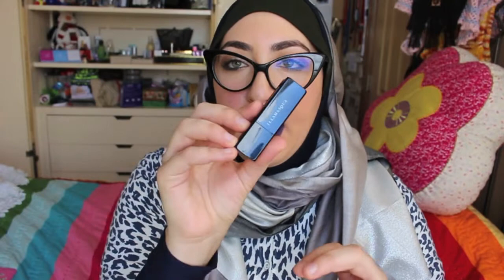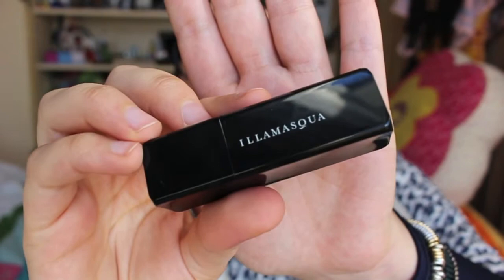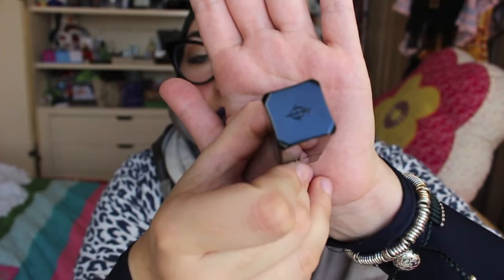They all come in the black Illamasqua packaging. So it has, if this camera will focus. Come on, you can do it. There we go. It has the Illamasqua name and it's black, and then it's got those corners on it, like the eyeshadow quads and singles. So that's the packaging. I really like these lipsticks. I love a matte lip though, so I'm partial to that, and I love the color payoff you get off of them. I will take you through the set that I have.